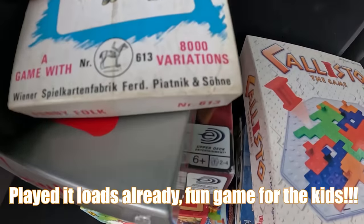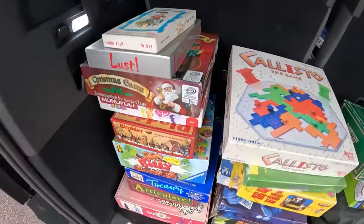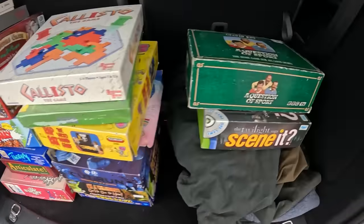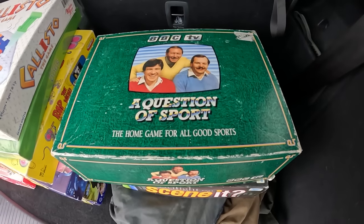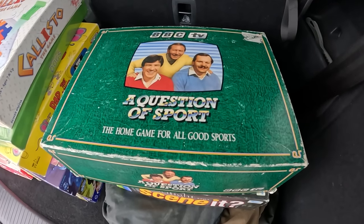Sometimes I know these Piatnik card games can go alright, so we'll have a little look through these and see if any of them are worth anything. And obviously this is a very classic reseller item, but I'm almost certain it will not have the Tyson or the Senna cards in, but let's have a look.